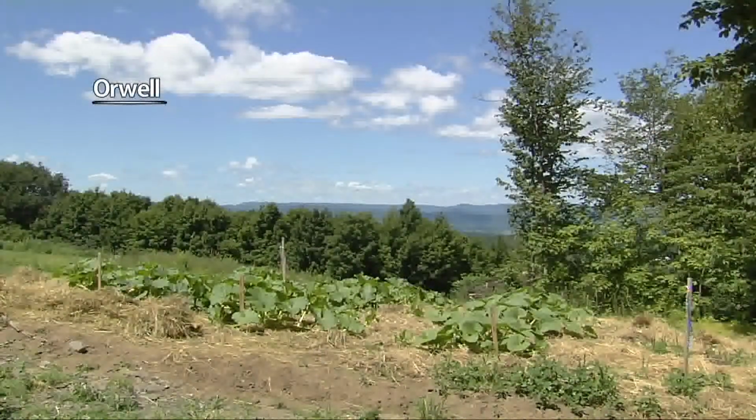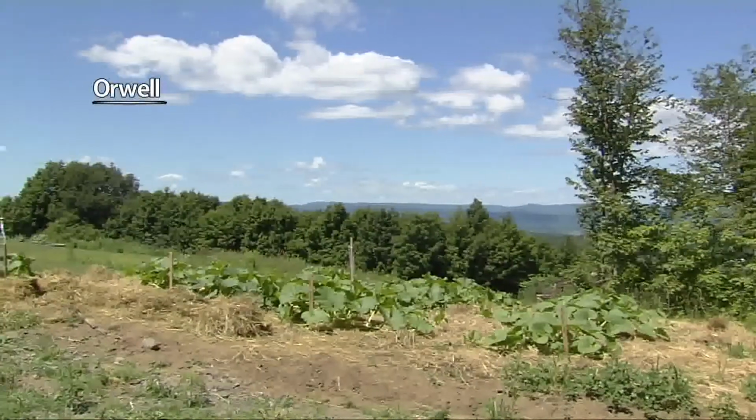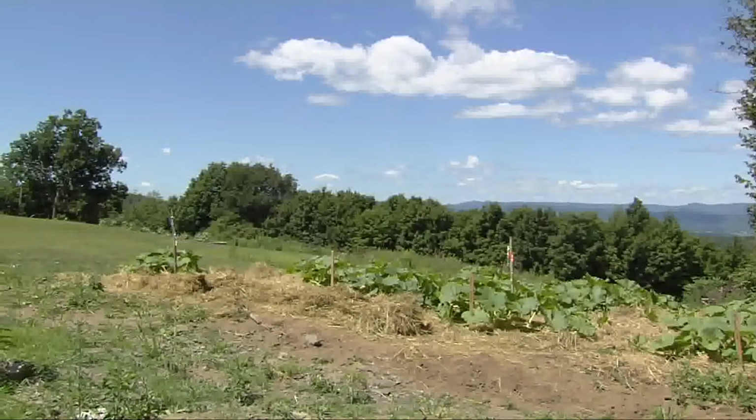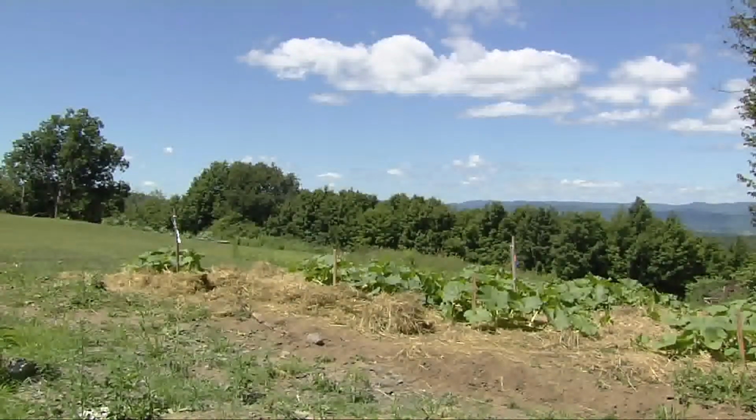At this pumpkin patch in Orwell, just getting the water is a challenge. Set up on a hill with no running water nearby, every bucket is brought up on an ATV. We brought them up in the Gator and put them in the back. I was in the back holding them down so they don't knock over.